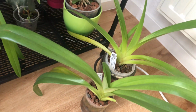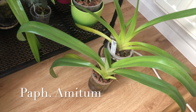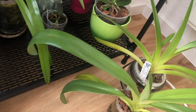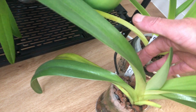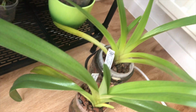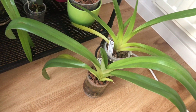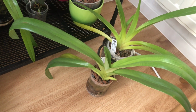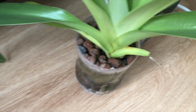And then this is an amidum. It has a name. It's a Paphiopedilum amidum. That's a hybrid. I don't know, Dark Angel crossed with White Wings, I think it is the cross. But this plant we also got as a young plant. So hopefully it will bloom one day soon. It's starting to put on a new fan down at the base.